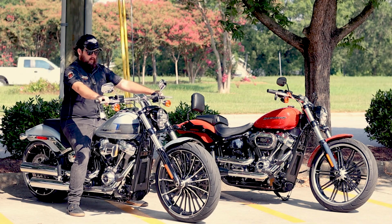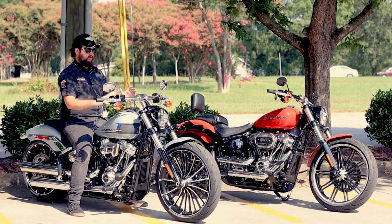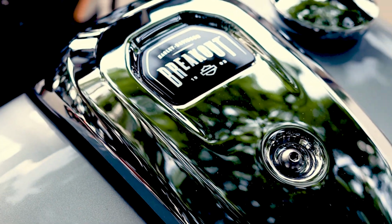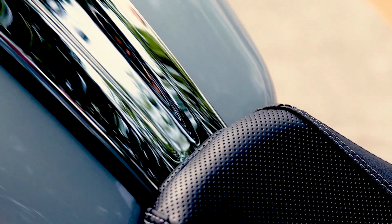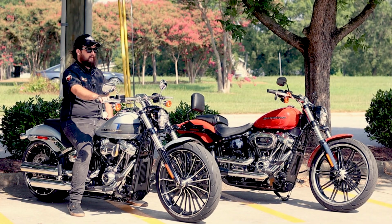So let's see. One thing, like I mentioned, I really like how it's set up. It's really cool with the tank, this chrome strip right here in the middle. You got the Breakout right there, so people don't even have to ask what you got going on. They can see it right there. The gauge is really in a great spot. I can see most everything I need to.